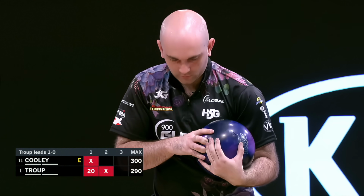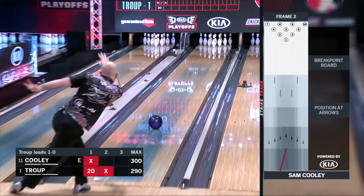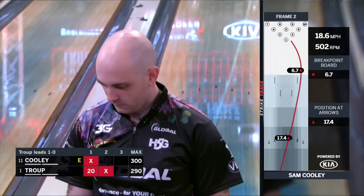One of the themes we've seen throughout the course of the PBA playoffs, right, the parity out here. It really doesn't matter what the number says next to your name. We've seen so many roll-offs, so many battles to the absolute end. So just losing to Kyle Troup in game one, by no chance is Sam Cooley out of this one. He's perfect through 2.